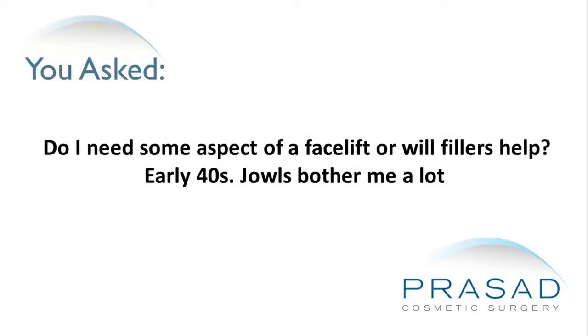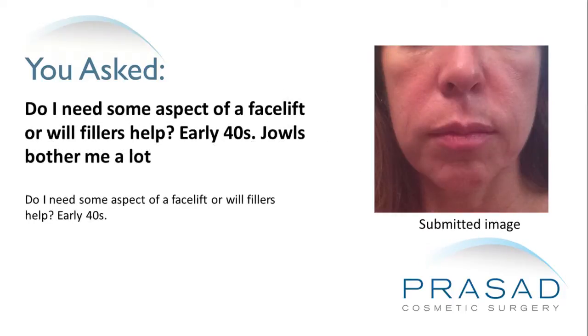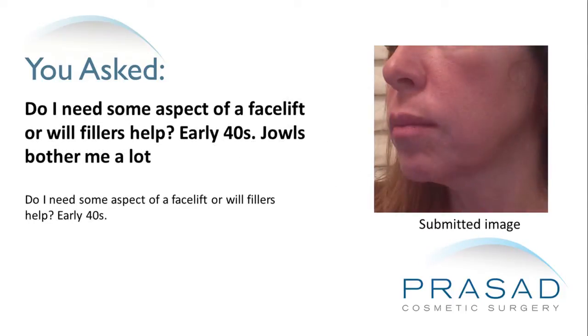Do I need some aspect of a facelift or will fillers help? Early 40s. Jowls bother me a lot.